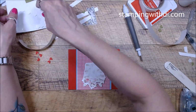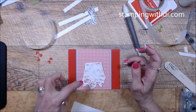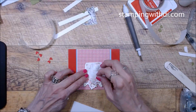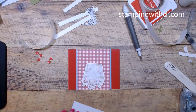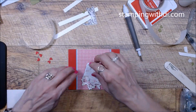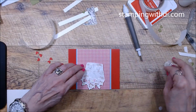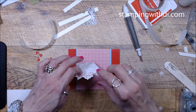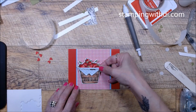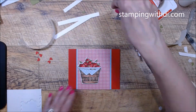Now this time I'm going to put this on with dimensionals just because this is a little busier and we have all the color going on the basket, so it's busy too. So I'm going to put dimensionals so that it raises off of the gingham a little bit better than just being stuck on there, you know, just with a dimensional. I mean a glue dot. All right, so we've got our cute little basket here. I'm going to also pop the kitty.